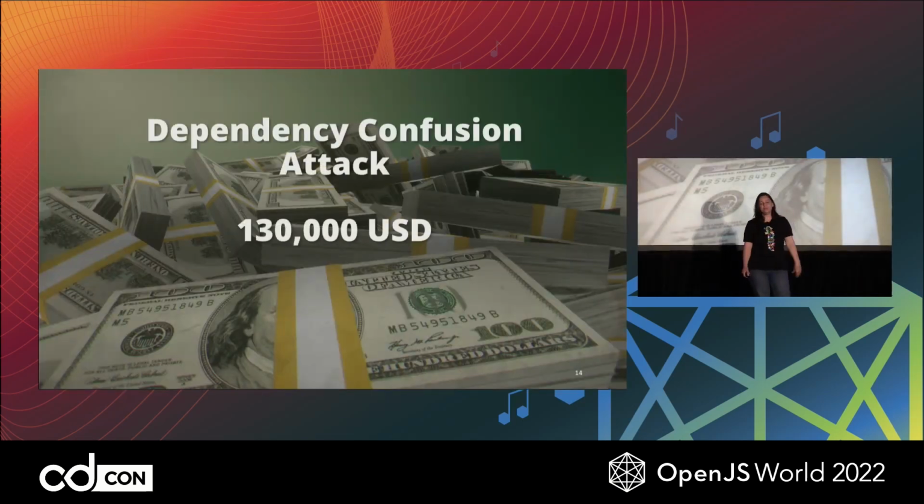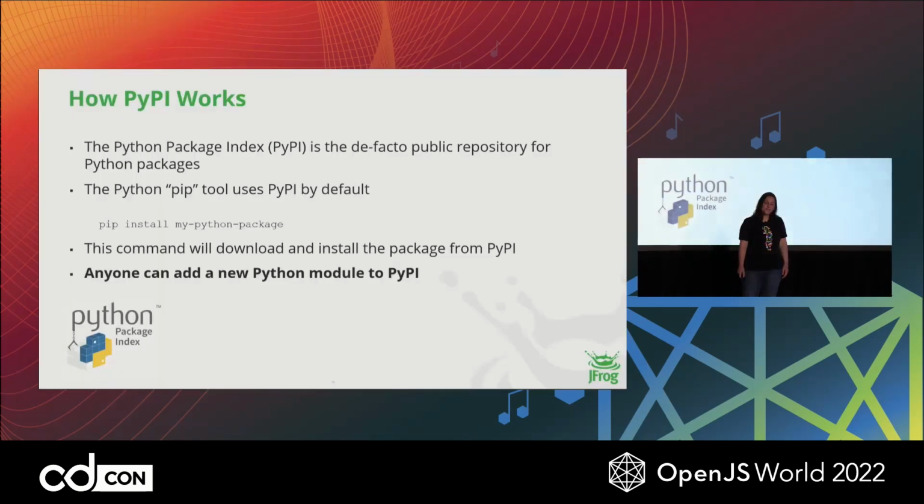So this vulnerability has been around forever, but Alex did a really good job of describing this in detail. And there are a few other details. You should take a look at the article he wrote. This was a lot of money. He made a lot of money in bug bounties, 130 grand. That's a pretty good living for trying to trick people into installing things they didn't expect.